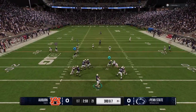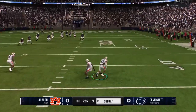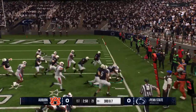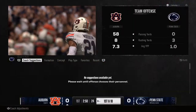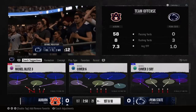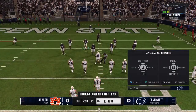On 3rd and long, try to convert through the air. Fires and picked off. Going the other way, and he's got room. Delivers the contact. Oh, he was hoping for the pick 6. Instead, he got it down to the 16-yard line. QB never saw the defender. He's staring his receiver down, telegraphing his throw, and the DB jumped all over that.